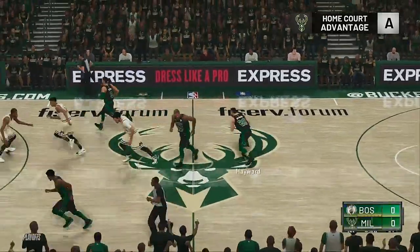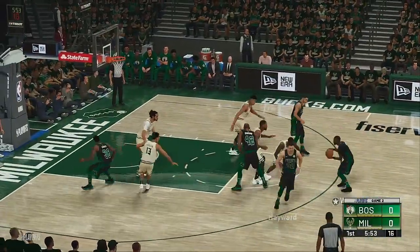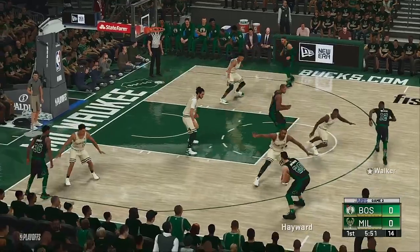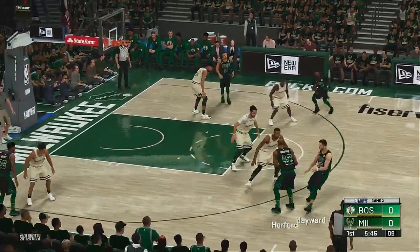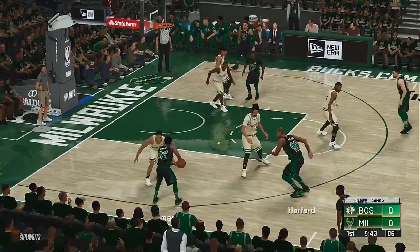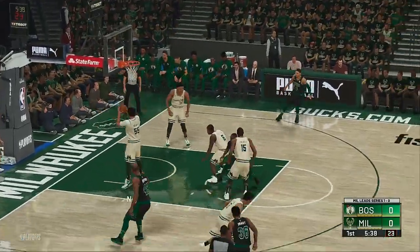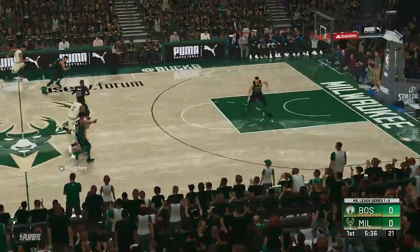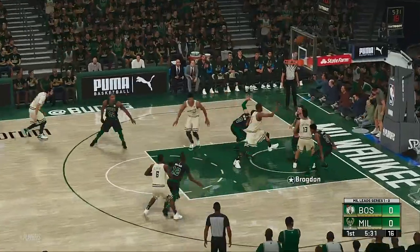The Celtics off the tip. Hayward kicks to Walker. Back to Hayward. There's the pass to Horford. Just 5 on the clock. Here's Smart. Good D by Brogdon. That's a shot he's got to hit. You don't get many looks better from that range.